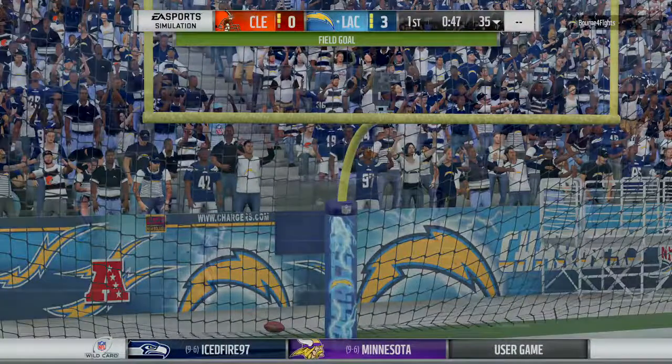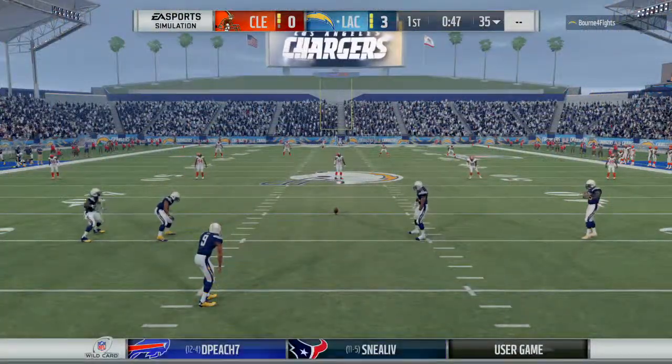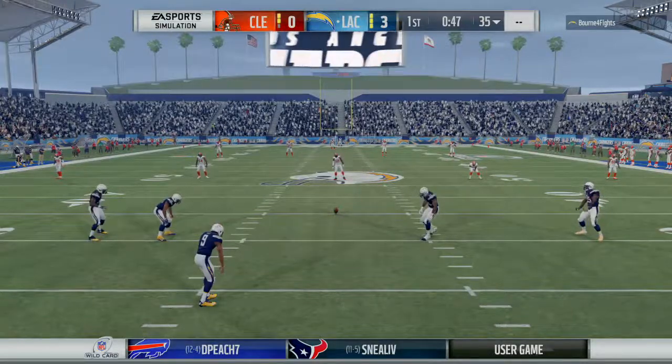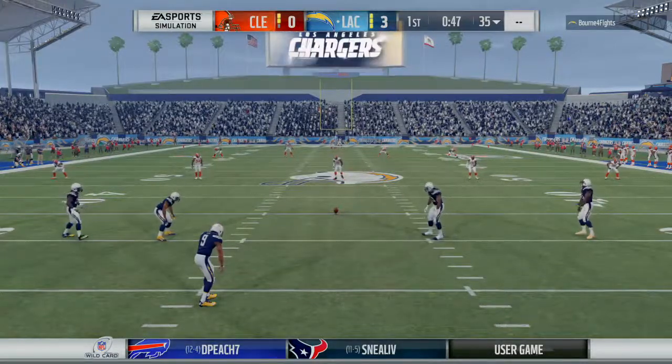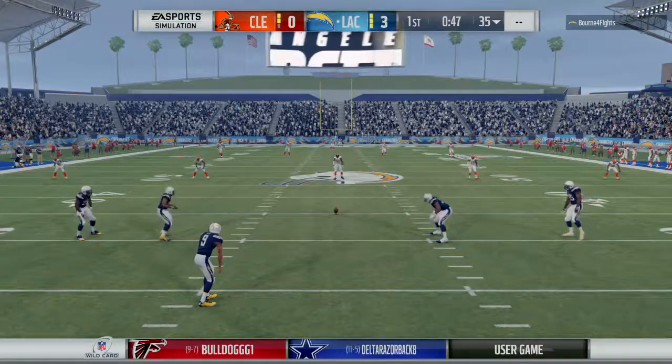So the opening drive for him here on their home turf results in a field goal. Now that's the way you want to get things started. Your stadium, your crowd, you've got the ball, put points on the board first, and let everyone start to celebrate.